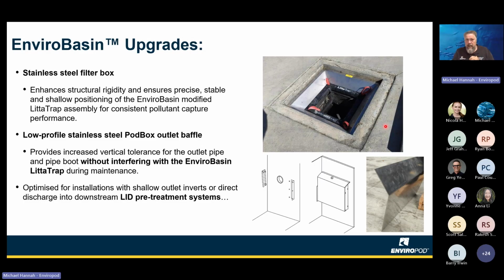Now, this is optional for litter trap, but all EnviroBasins in the future, coming March, will be installed with stainless steel filter boxes, just because we find they often go in early in the construction phase and they can take a real hammering. Also, the low profile outlet baffle you saw in the previous one, it's a small little outlet baffle.